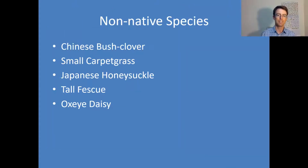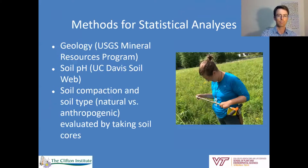So non-native species, of course, we had them, although I was pleasantly surprised by how little of them we found. These are the most important ones: Chinese bush clover, small carpet grass, also known as joint head grass, Japanese honeysuckle, tall fescue, and oxeye. So those are our compositional results.